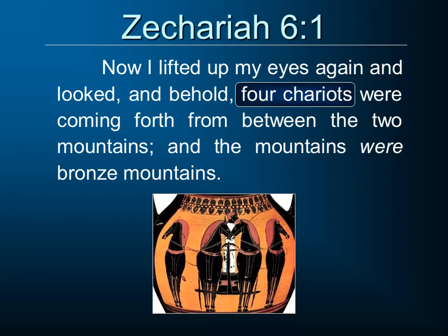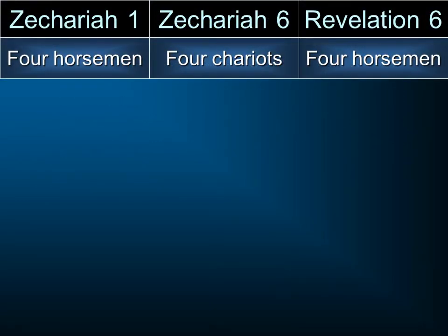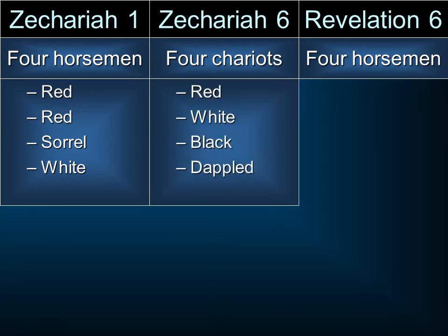This is serious. This is weighty. Verse 2, with the first chariot were red horses, with the second chariot black horses, with the third chariot white horses, and with the fourth chariot strong dappled horses. I have 4 horses with each of these 4 chariots. Now, back in chapter 1, we saw 4 horsemen, and the horses were different colors. There was red and sorrel and white. Now, here in chapter 6, we have 4 chariots pulled by horses that are red, white, black, dappled.